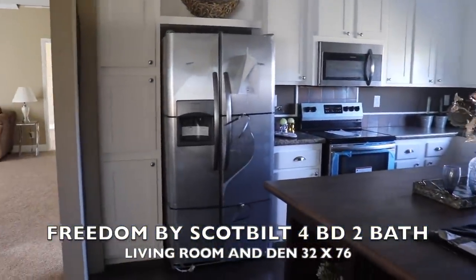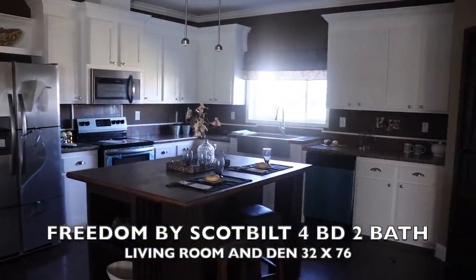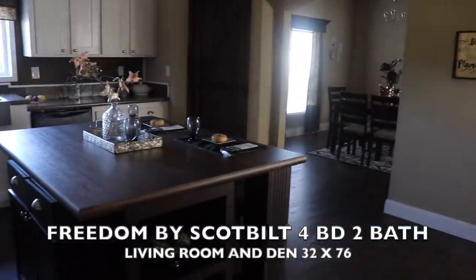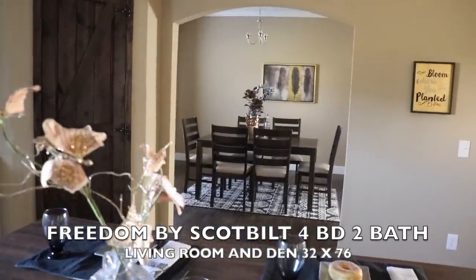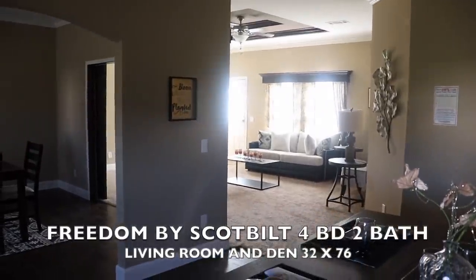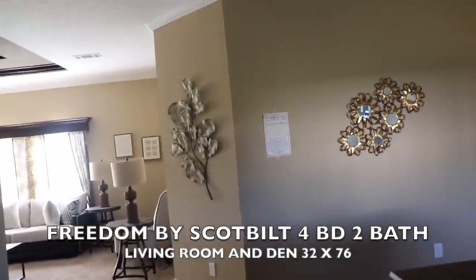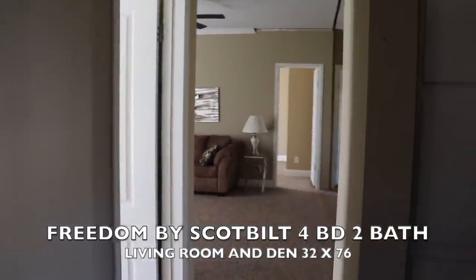There's your kitchen. And from the kitchen, that's your view into the dining room and the living room. Let's pick up these glasses because I'll get a few houses down the road and I'll be like, where are my glasses? All right, so we'll take this hallway here.